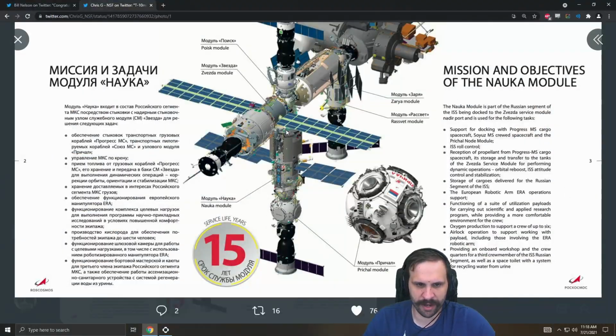Yeah, so, okay, the module, hold on. The module will go up there and they're going to do functional checkouts on it for like the next week, give or take. And then they'll dock it to the Nadir node on Zvezda.